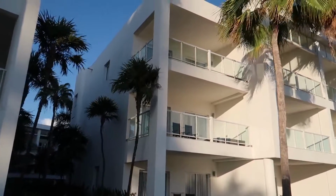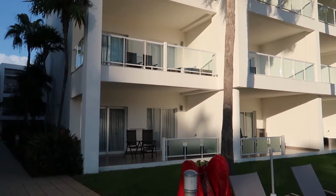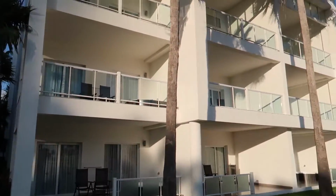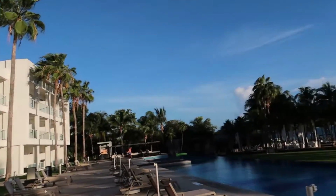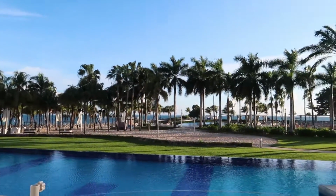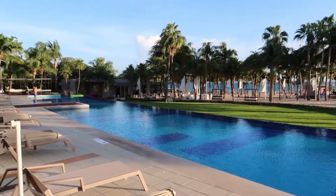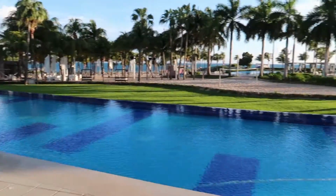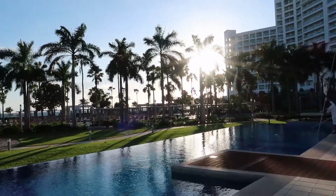So these are the villas, and the awesome part about the villas is on their balcony they have a jacuzzi on each one, so you can hang out in a jacuzzi and have a nice ocean view, which is over this way. So there's the ocean there, and you have a private pool that no other guests can go in. Only the guests of the villas can go in this pool here.